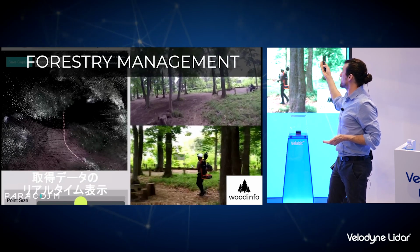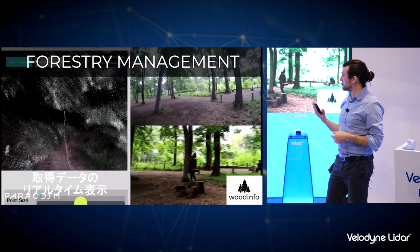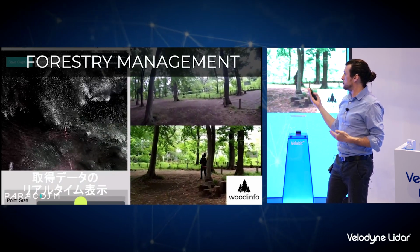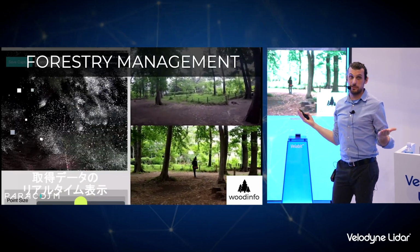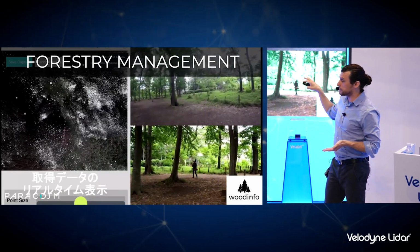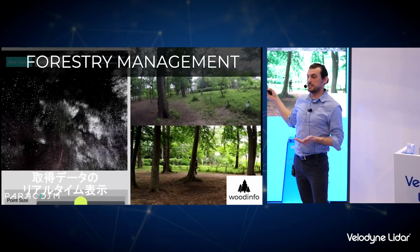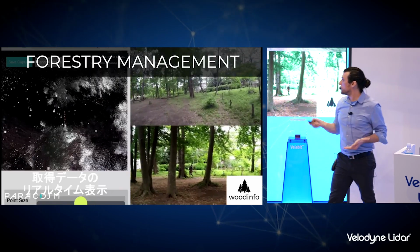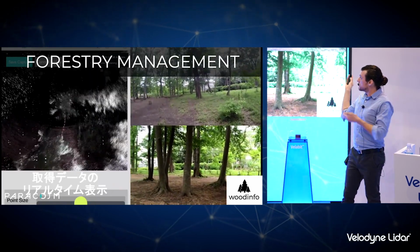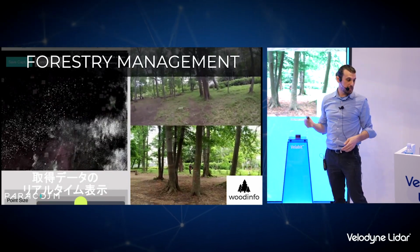Now, this is a pretty simple park, but they actually go hiking through some pretty mountainous terrain, and the PX80 is able to walk up and down even steep elevations because we're not bound to a tripod. We're able to walk under tree canopy because we're not reliant on GPS. So the PX80, with the help of Velodyne's LiDAR, is able to completely grab all the information we need about the trees' location, the tree sizes, the tree circumference.